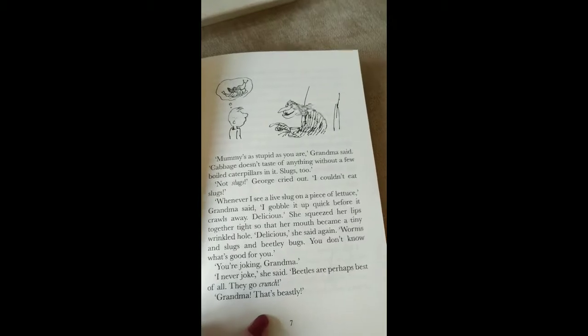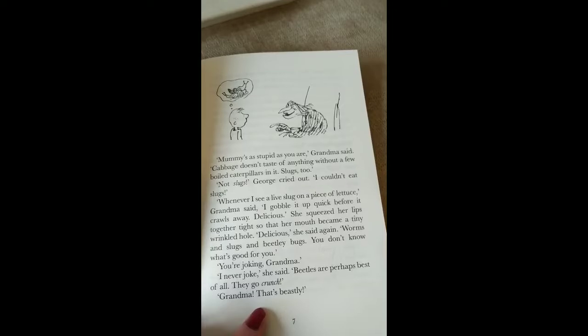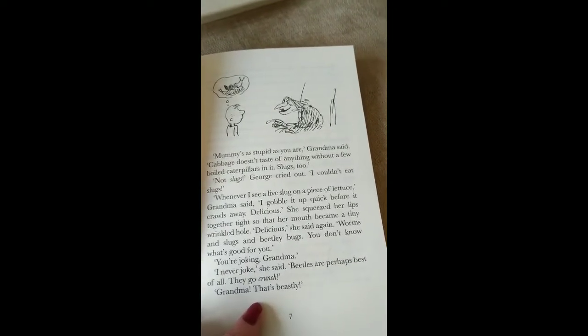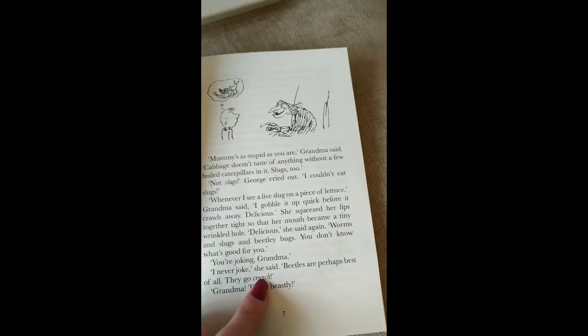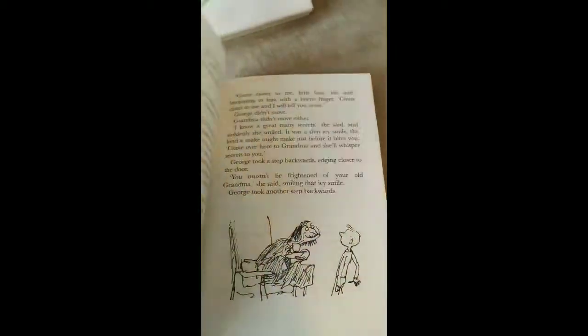"Delicious," she said again. "Worms and slugs and beetly bugs. You don't know what's good for you." "You're joking, Grandma." "I never joke," she said. "Beetles are perhaps best of all. They go crunch." "Grandma, that's beastly."